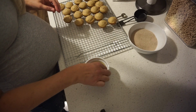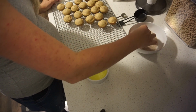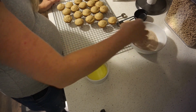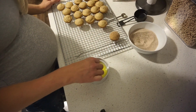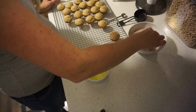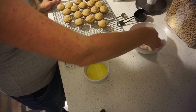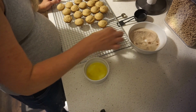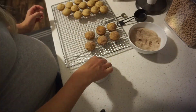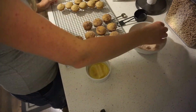So once they've totally cooled, I just mixed, like I said, the cinnamon and the sugar together, and then you literally just dip the ball into the butter. I recommend shaking off as much butter as you can get because it'll get rather chunky in the cinnamon sugar part of it, and I don't like that much, so shake off as much butter as you can and then just roll it in the cinnamon sugar mixture. Simple as that.